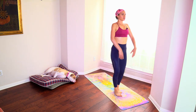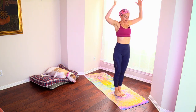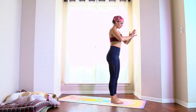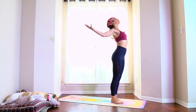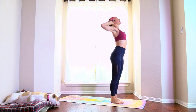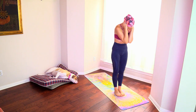Right, let's step at the front. Open the arms out. Palms of the hands up. Close them in front of the heart. One. Two, lengthening the lower back. Three. Four. Five. And now we'll transition hands behind the head, elbows back, open, lifting through the heart, round the back, elbows in.